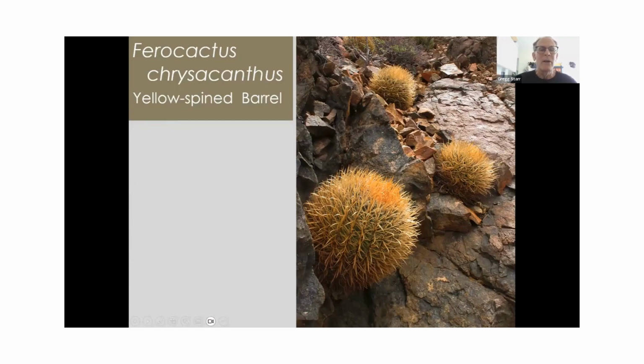Once you're there, you can go around near the town of Cedros, and you can see the barrels there, and there are a lot of red-spined ones near the town itself. But if you go up to the north end of the island, you have to hire a boat to go from Cedros to Punta Norte. They let you out, and you can do some camping up there.